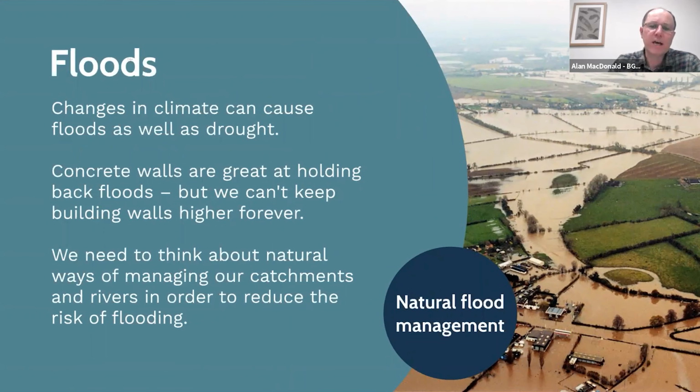So climate forecasters say that this is likely to get worse in the future, as a warmer atmosphere means it can pick up and hold more moisture and lead to heavier rainfall events. Now, concrete walls are generally great at holding back floods, and our engineers have been protecting our towns and cities for many years against the worst effects of flooding. But we can't keep building walls higher and higher forever.